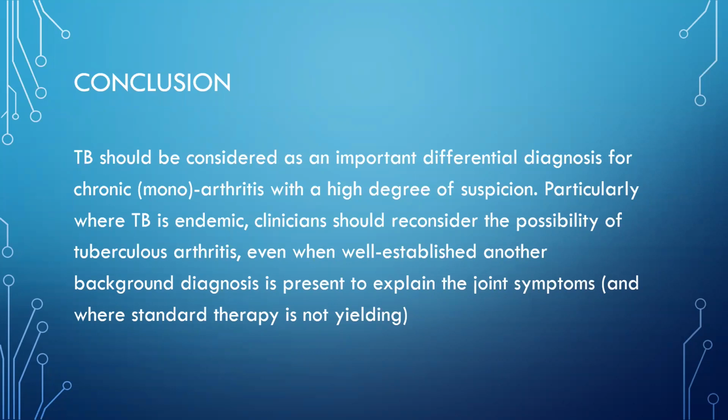The patient had rheumatoid arthritis, which is well established, but on top of that, the patient had multiple recurrent joint effusions, which were not compatible with it and not responsive to initial treatment.